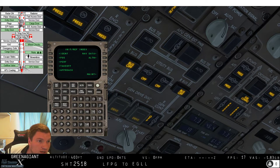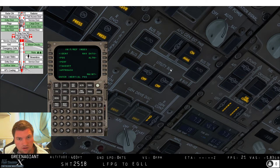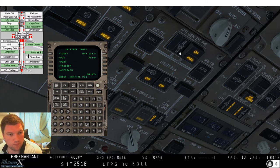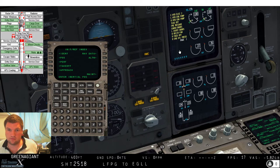So how do I connect external power then? Is it not on that list? It appears not. Oh, external power hatch. Is that no? Right, so that's the external power hatch open. How do I actually. Oh, it's there. Ah, there we go. Clunk! Right. Fantastic. I can stop panicking now.